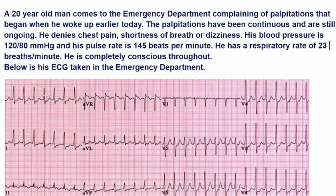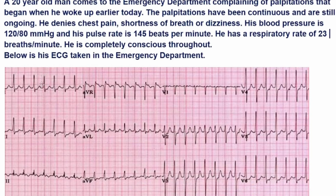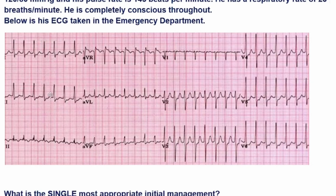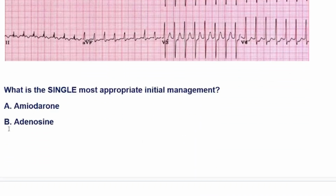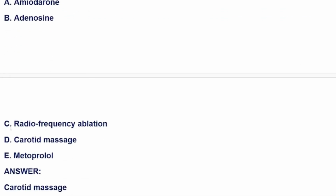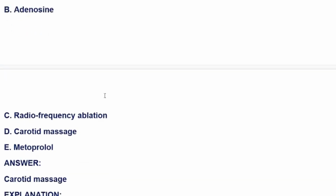Below is his ECG taken in the emergency department. This ECG is pathognomonic for supraventricular tachycardia. What is the single most appropriate initial management? A. Amiodarone. B. Adenosine. C. Radiofrequency ablation. D. Carotid massage. And E. Metoprolol. And the answer will be carotid massage.